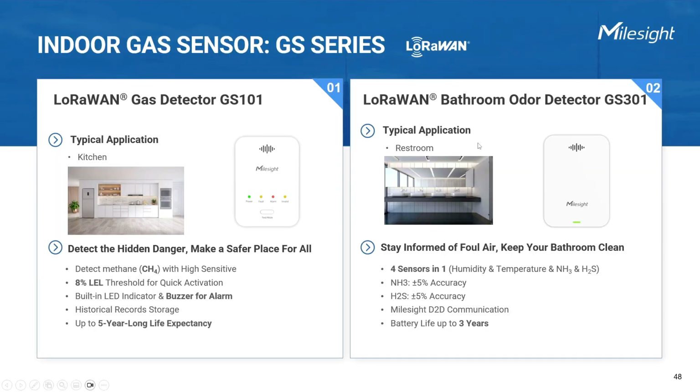We provide 2 gas sensors to detect toxic gases. Milesight GS101 is a LoRaWAN-based residential gas detector that allows you to detect methane leakage in houses, apartments, hotels, etc. And the bathroom odor detector GS301, as we just introduced. It's a 4-in-1 sensor for humidity, temperature, ammonia, and hydrogen sulfide detection.